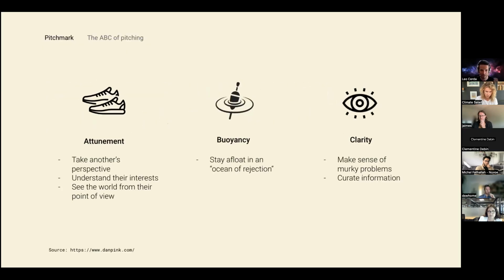So there's a fellow by the name of Dan Pink. If you have a chance to read his book, it's called To Sell Is Human. Very, very much recommend it. And he's reframed the ABCs of selling to these 3 pillars: attunement, buoyancy, and clarity. I know that you probably don't use those words very often, but just in the interest of keeping them ABC, what we're going to do is unpack what each of these mean and why they're important for you when you're thinking about pitching.